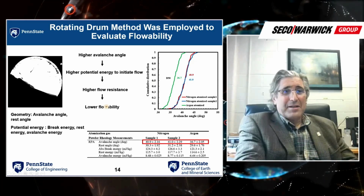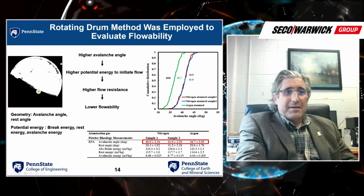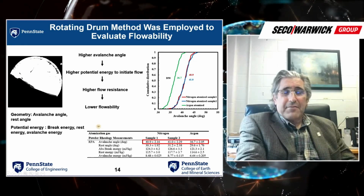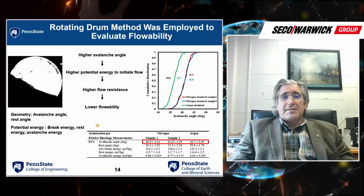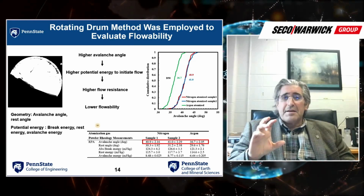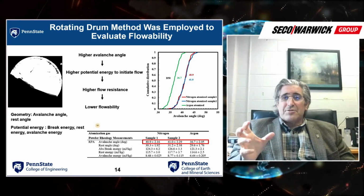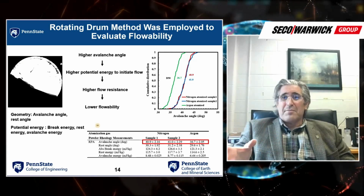A rotating drum measures the angle as the drum is rotating. It measures the angle to which the powder goes up the side, very much like a liquid. If you're thinking of a sloshing fluid in there, it's the same type of idea. Now, a higher avalanche energy is typically correlated to a higher potential energy to initiate flow. So higher flow resistance, lower flowability.